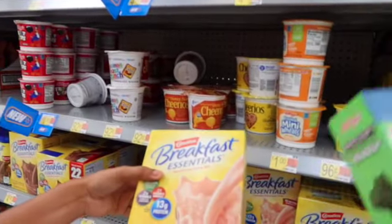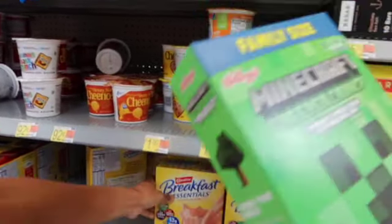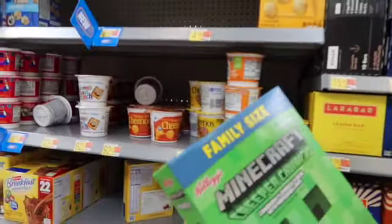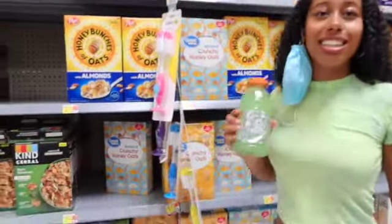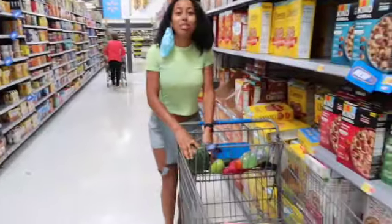Drink mix. Strawberry sensation. No. No. No. Okay. I don't see anything else. Green. Okay. You see something? Green Gatorade. All right. Okay. So how many items do we have? I have like three. I found my watermelon.